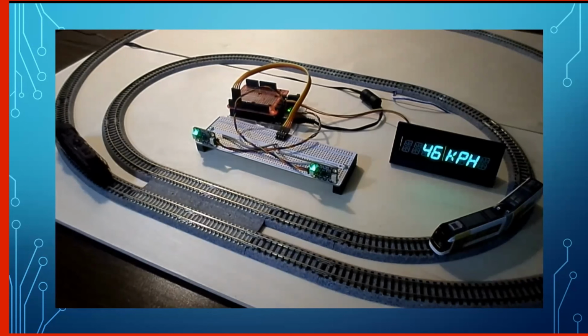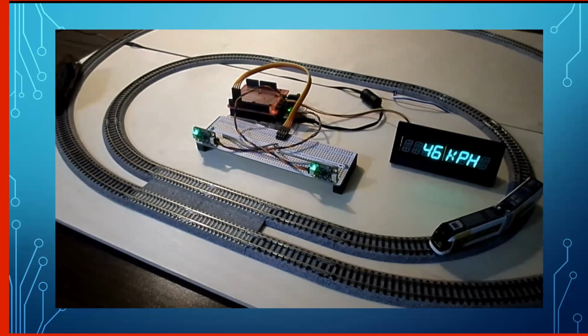Now, I could set the code up so that I'm actually watching the far track, but that's not really practical, because then if a train goes by on the near track, it's going to block the view. We won't get it measured. But if you wanted to do it that way, you could.